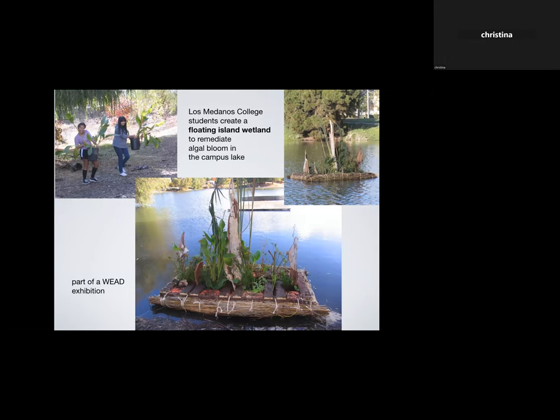So Weed was doing an exhibition out at Los Medanos College in Antioch on the Sacramento River. We had the students in the class build a floating island. There was a problem with algae blooms in that lake, because there were a lot of Canada geese that hung out there, pooping around the lake all the time. And then all the fertilizer from the lawns, there were definitely too many nutrients going into the lake. Sometimes the fish would just die and float to the surface because there wasn't enough oxygen.